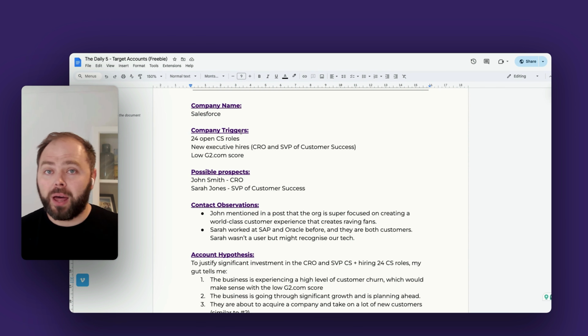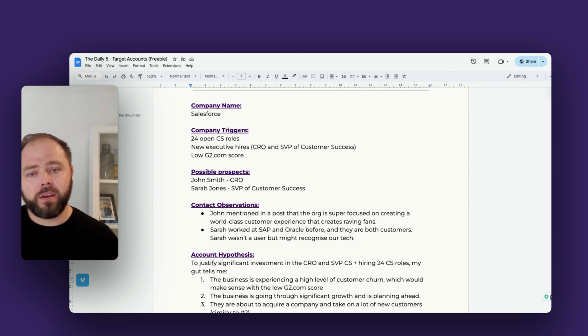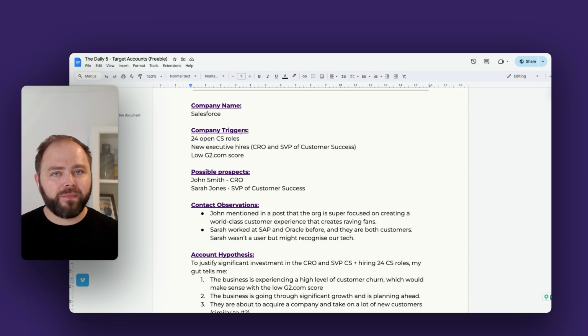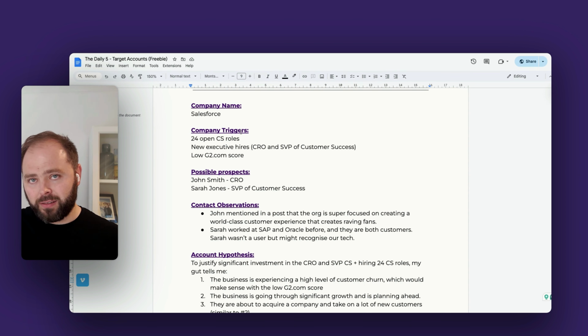A couple that maybe I've noticed for Salesforce: maybe I can see they've got 24 open customer success roles. Those are a bunch of very expensive hires. Why are they doing that? I'm curious. Maybe I can see they've made some very expensive and senior executive hires. Maybe I can see they've just hired a CRO and an SVP of customer success. Again, these people are expensive salaries to pay, and you're only going to be hiring these people to either come in and solve a big problem or get ready for big growth, right? Or re-strategy, or reorganize the sales organization, the customer success organization, whatever it might be. So there's usually a big reason behind those kinds of hires.